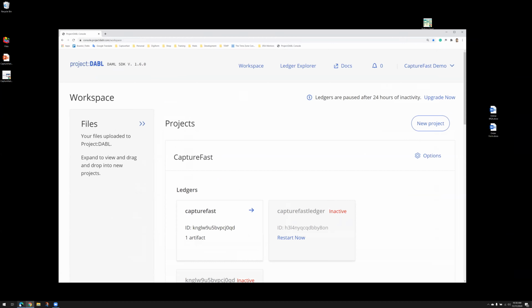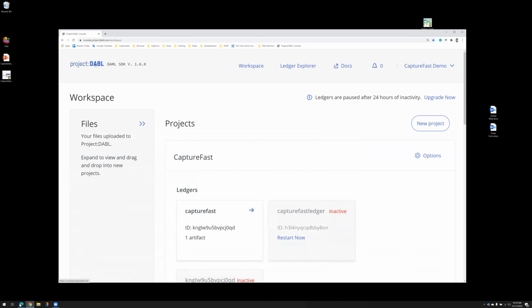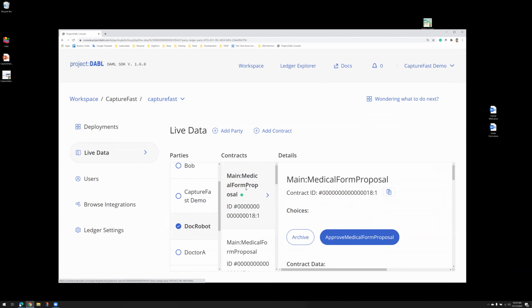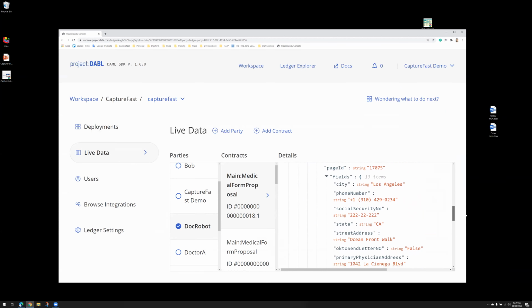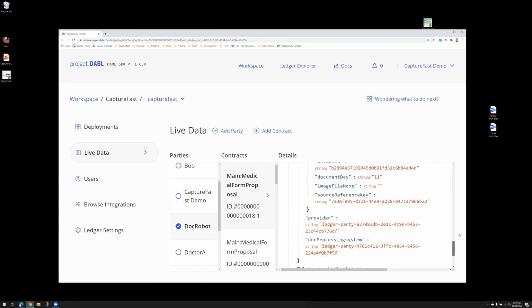As you remember, during our document type destination point, I mentioned that there is a URL, which is the API of Daml, and the system is going to populate this web service, the SDK. And now here are the projects. When I click on CaptureFast and the live data, yes, this is the data we just extracted. You can see it in JSON format on the right side. Remember the last name, Lake here. JSON Lake. Yeah. And all the data is taken from CaptureFast and sent to Daml in JSON format.